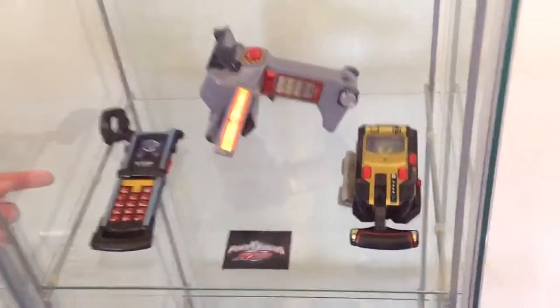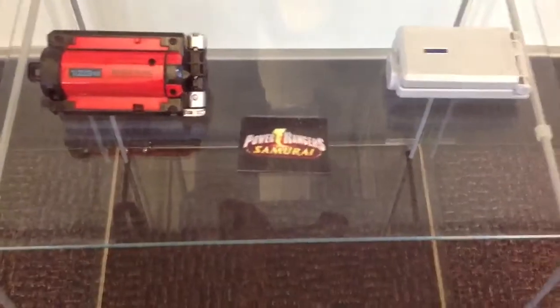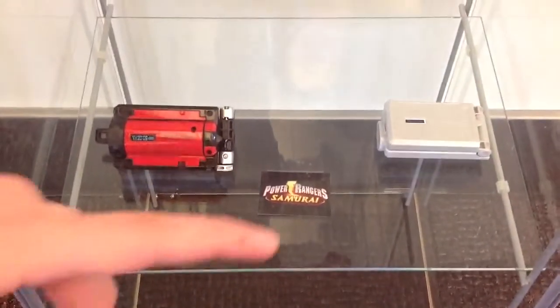I've seen a Go phone that I want so bad. It's $50 out of the box. I might buy it. Since RPM is my second favorite show, I definitely want to have the best quality Morphers for the show. Then you go to, last but not least, Power Rangers Samurai, which everyone was visiting earlier. So those are the Samurai Morphers.